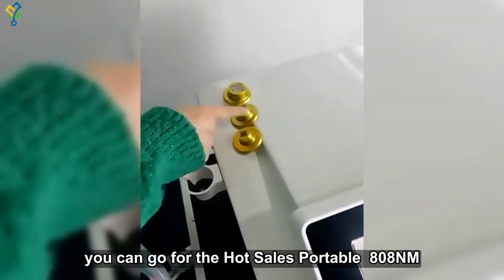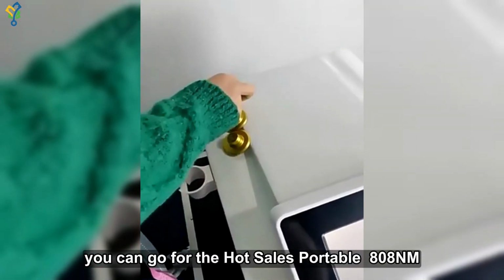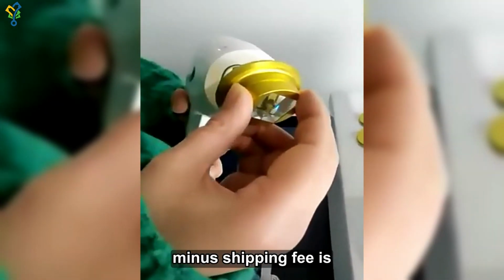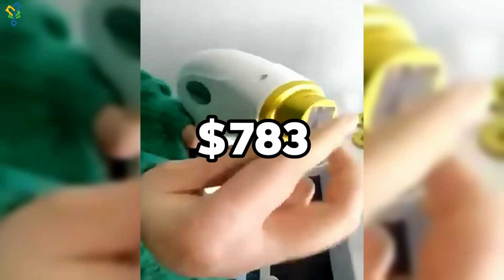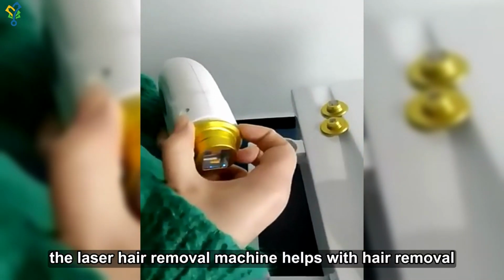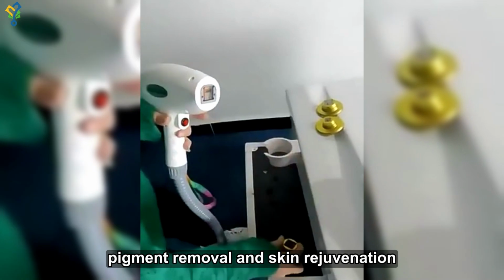You can go for the Hot Sales Portable 808nm diode laser hair removal machine, whose starting price minus shipping fee is $783 on Alibaba. The laser hair removal machine helps with hair removal, pigment removal, and skin rejuvenation.